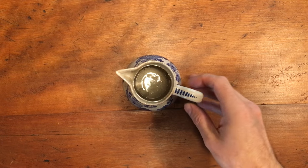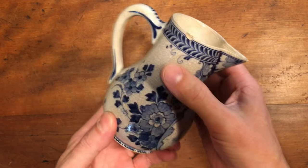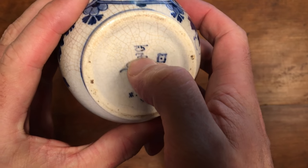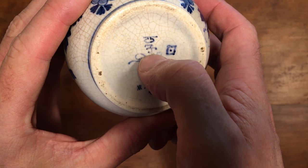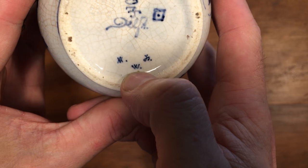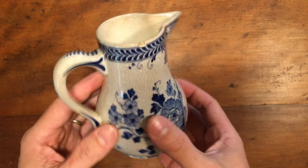There's a lot of ceramic pieces that are marked Delft, but there's only one Royal Delft, and here is a piece of Royal Delft. This is the mark that you want to be looking for. This little jug with a J or an F underneath it. And then this letter right here is the date code. So this is a W which correlates to 1901. So this is a piece of Royal Delft, 1901.